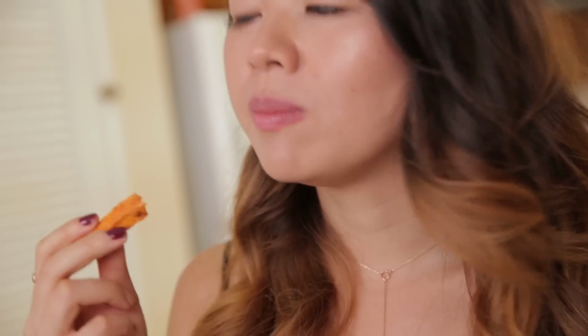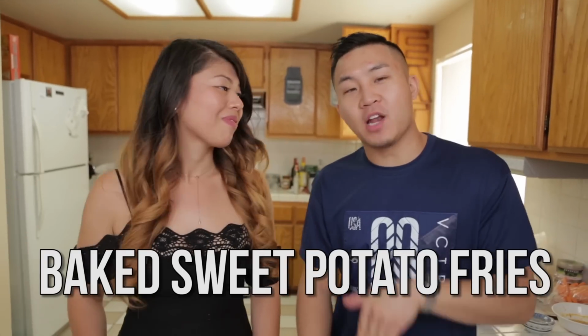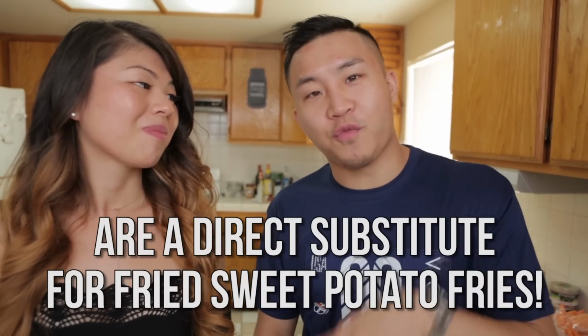You know, fries need to be fried. The moment of truth, you guys. That actually tastes pretty similar. With sweet potato fries, it's not about the frying, it's actually about the sweet potato. Baked sweet potato fries are a direct substitute for fried sweet potato fries.